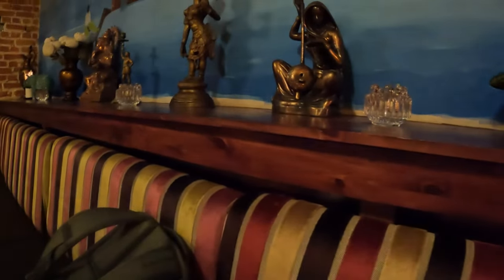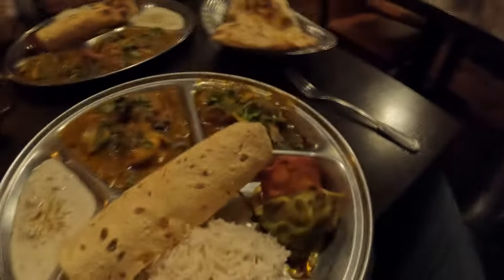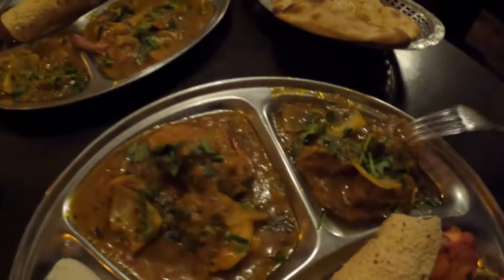But just look at this, this is absolutely delightful, surrounded by this lovely Indian aesthetic, ornaments of Ganesha over there. We're the only people in this restaurant, but that does not mean anything because people are just missing out because this food looks absolutely amazing. Let's try some of this lamb here. Let's have a go at that.